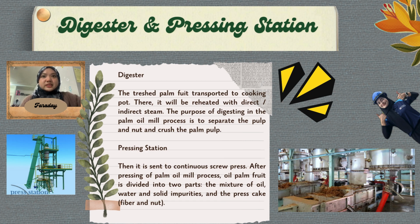The purpose of digesting in the palm oil mill process is to separate the pulp and nut and crush the palm pulp. Then, it is sent to the continuous screw press. After pressing in the palm oil milling process, the oil palm fruit is divided into two parts, which are the mixture of oil, water and solid impurities, and the pressed cake, fiber and nut.